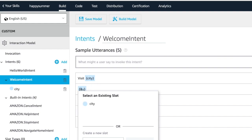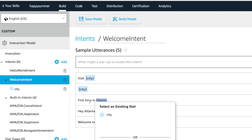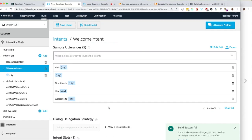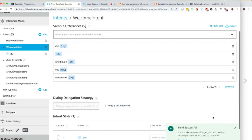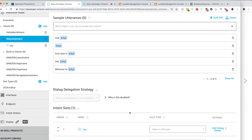Oops, good thing I can type. And I'm going to do the same thing here. Atlanta, replace it with city. Atlanta, replace it with city. And then Atlanta, replace it with city. And cool. Now you have your slots, which is city, but they don't have any values.